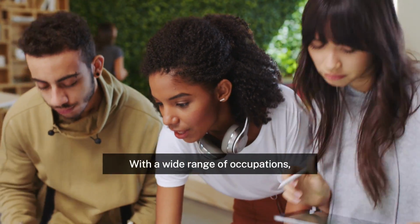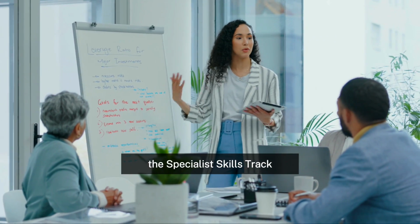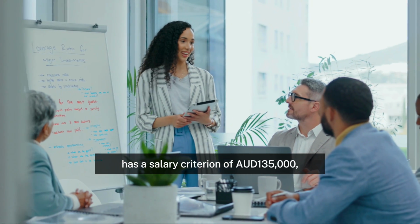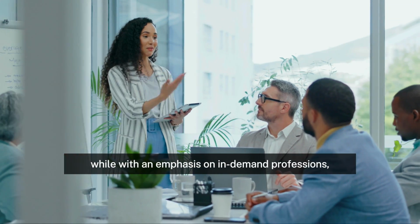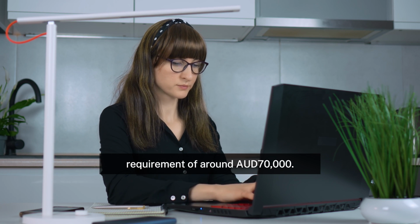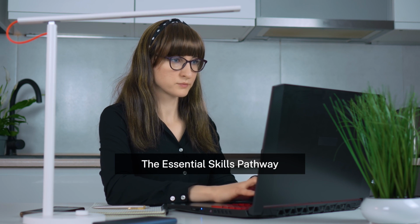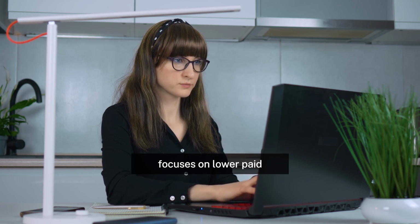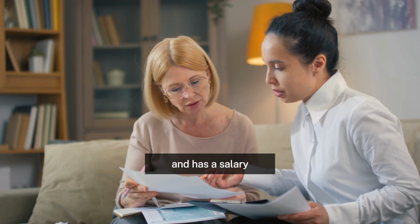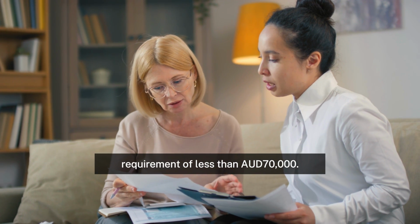With a wide range of occupations, the Specialist Skills Track has a salary criterion of 135,000 Australian dollars, while with an emphasis on in-demand professions, the Core Skills Pathway has a salary requirement of around 70,000 Australian dollars. The Essential Skills Pathway, on the other hand, focuses on lower-paid but crucial industries within the Australian economy and has a salary requirement of less than 70,000 Australian dollars.